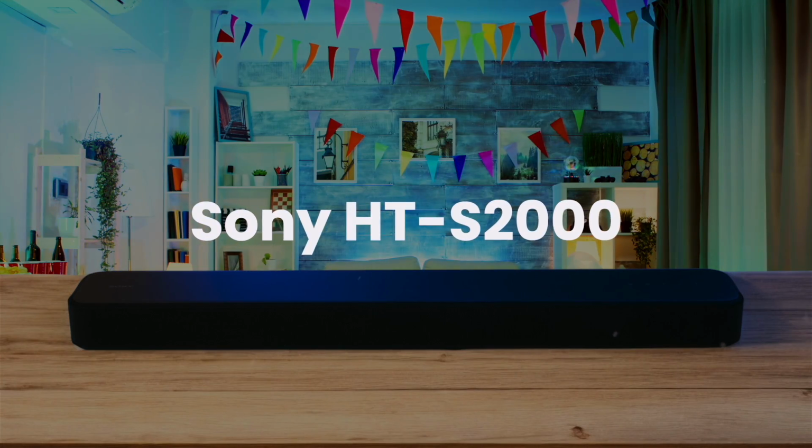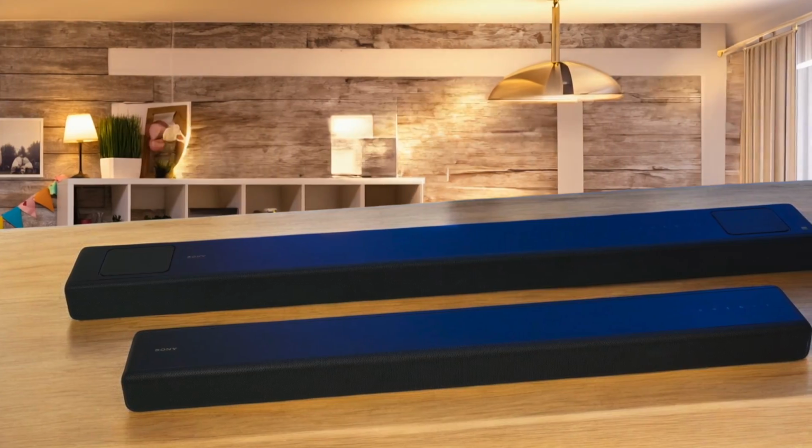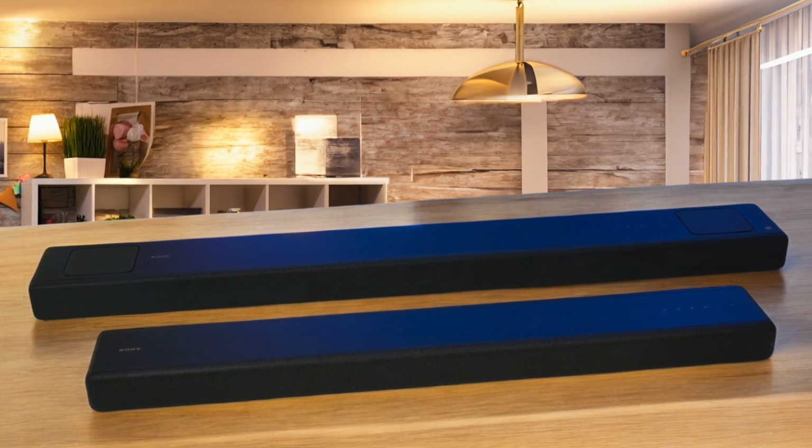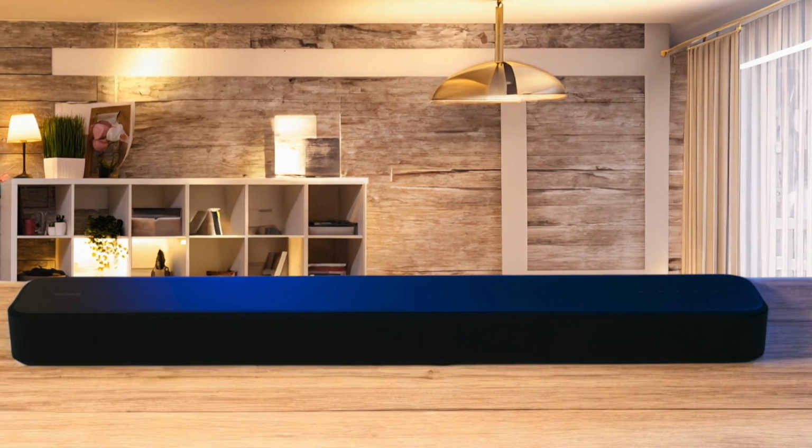Sony HT-S2000. This soundbar is a budget-friendly surprise, packing a punch with loud explosions and clear dialogue, thanks to its built-in subwoofer and support for Dolby Atmos and DTS:X. The sound is immersive for the price and it's easy to set up. Just plug it in and you're good to go.